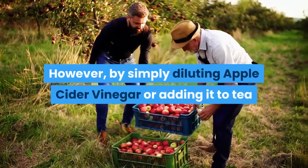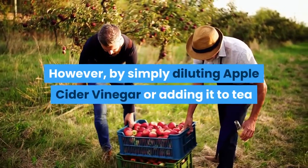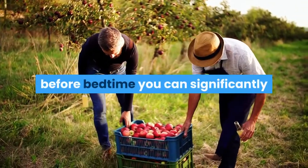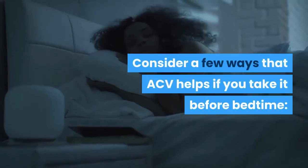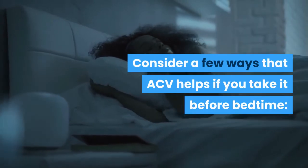However, by simply diluting apple cider vinegar or adding it to tea before bedtime, you can significantly improve several areas of your health. Consider a few ways that ACV helps if you take it before bedtime.